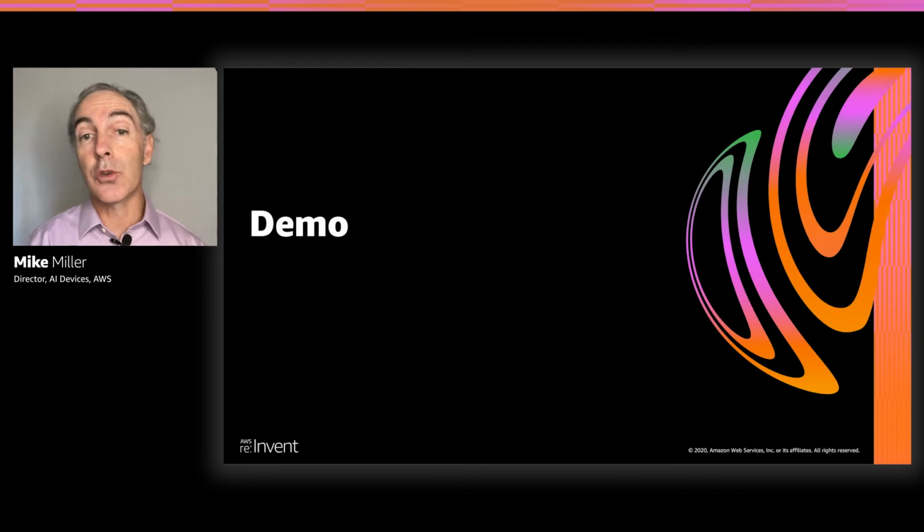Now, let's have a short demo where you'll be able to see Panorama in action. In this demo, my colleague Fu is using an AWS Panorama Developer Kit, which is a version of the AWS Panorama Appliance designed to make development and debugging of your Panorama applications more streamlined. He'll start the demo by registering a new AWS Panorama Appliance Developer Kit and walk through the creation and deployment of a simple computer vision application.